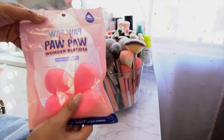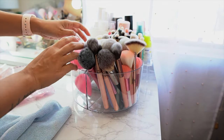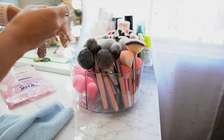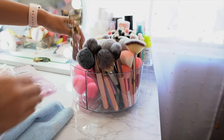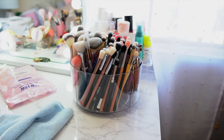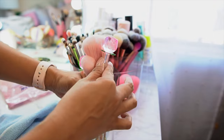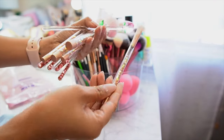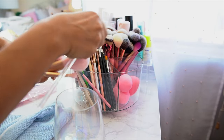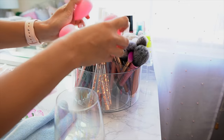All of the sponges, these are the ones from Shop Miss A. Put them in here and put the eyelash curler. I don't know. Should we keep it here? We can just put it in the drawer. And then we can just put the other ones, which are more decorative, because these are the Hello Kitty ones from Shein. I just don't want to use them because they're so pretty, with the sponges.